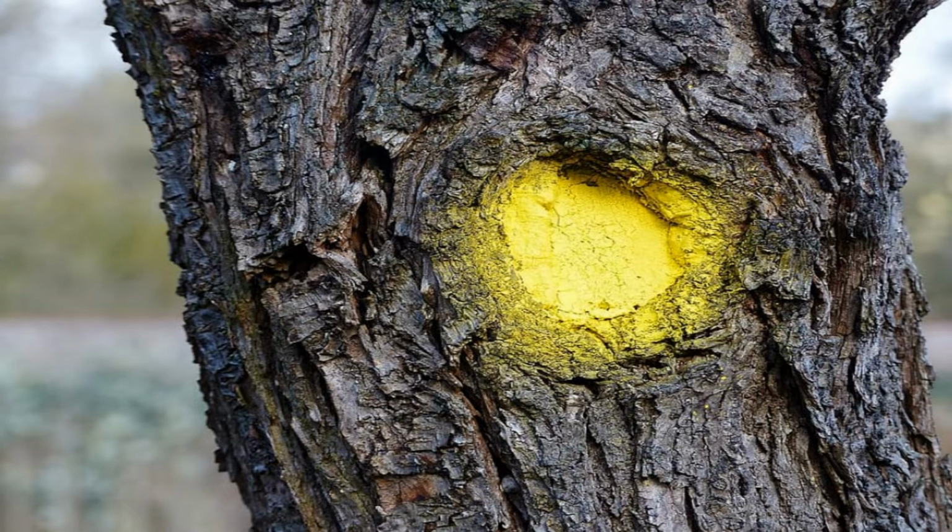Circles and dots can mean trees to take. However, sometimes they mean trees to leave. Numbers on trees are usually to count them before a harvest. In many states, purple paint is a general indication of a property boundary, which means no access.